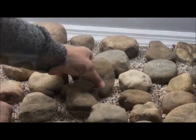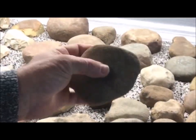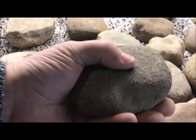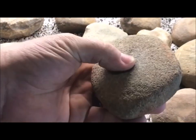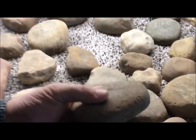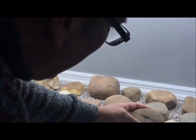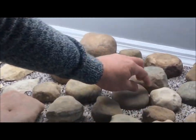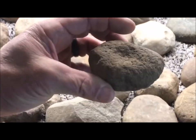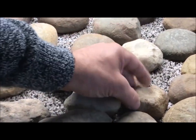Grinding tools. This here was worked all the way around the edge. Both sides, there's a little dip right there, found in the field with arrowheads. So they used it for something, mainly grinding and crushing nuts and whatever else they could figure out. There's a dip on each side of that one. There's a nice dip.